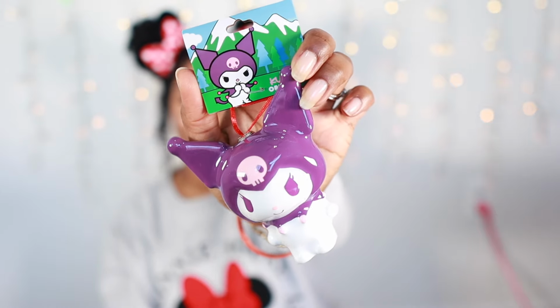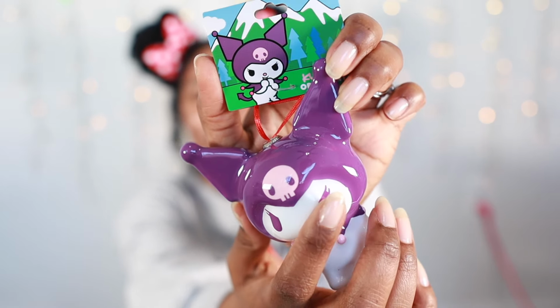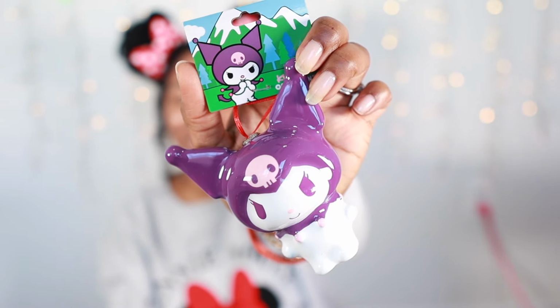I'm not gonna lie, y'all, kuromi looks a little off. Like if you see her in person, where her eyes are, it looks a little dented in, and I'm just not sure, they all look like that, but she is still super cute.